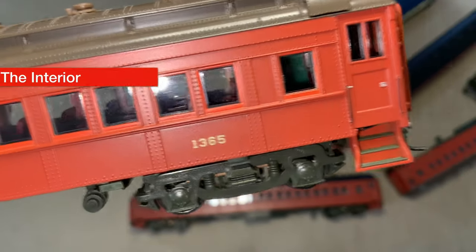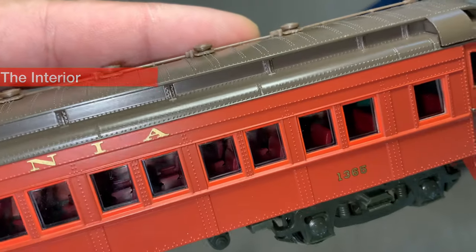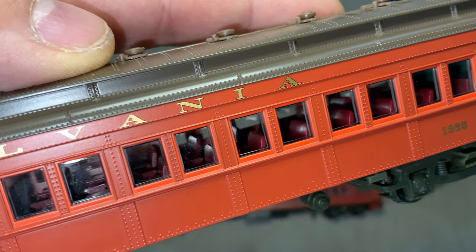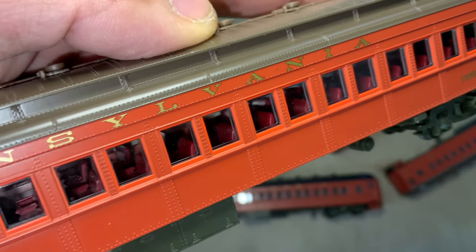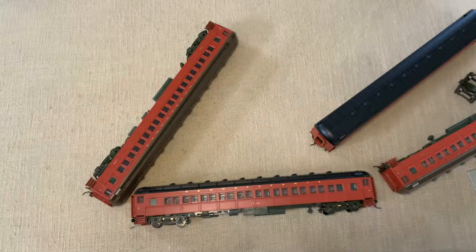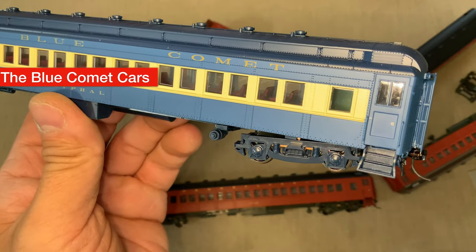All these cars do have an interior, which is nice, and they actually seem to be pretty decent. They would look like the burgundy velvet that was common in Pennsylvania. Either that or leather, I'm not entirely sure, since I'm not an expert on this particular genre. And these are lit from the factory with a capacitor. When I received these P70 cars, I'm like, oh, this is a new thing for me. I've never seen these before. But in fact, I have seen them before.